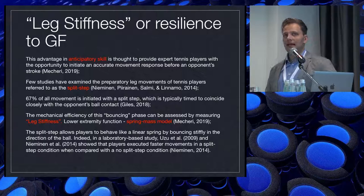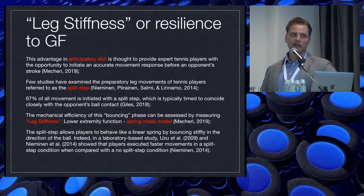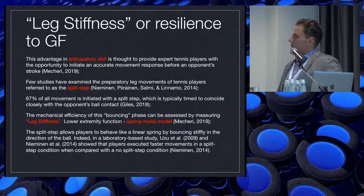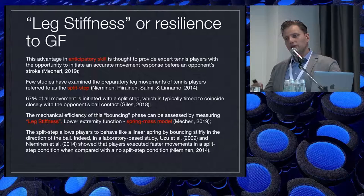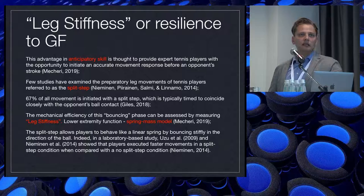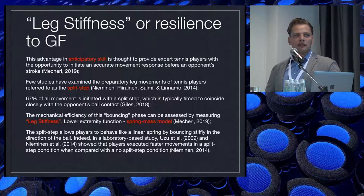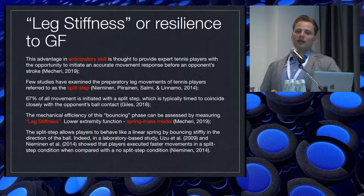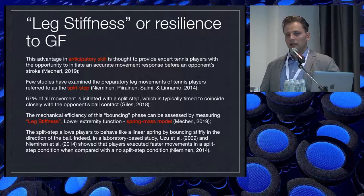So leg stiffness, what is the definition of this? It's the viscoelasticity in the legs, or viscoelastic abilities in the legs, that come from the tendons, probably some ligaments too, but passive structures, not the muscle structures. And this viscoelasticity creates some spare time to decide which direction the ball will go. So how does that work? Gilles and the other researchers made studies showing the split step reaction to the serve speed, and the reaction to hitting or returning the ball: for players who are experts and have played more time in tennis, they react with more time.